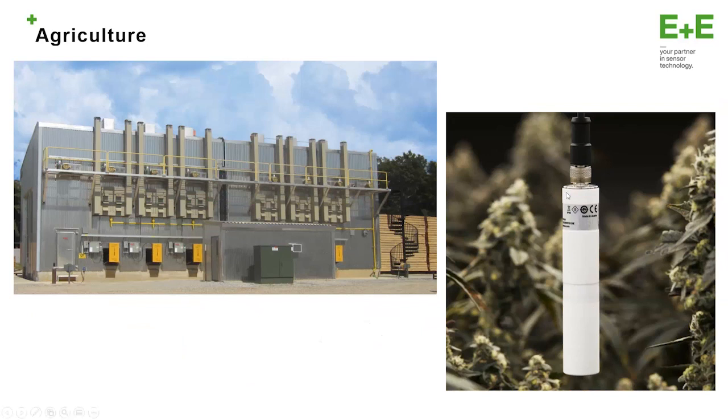And then on the right side, we actually have a picture of one of our sensors in an actual cannabis grow facility. And just like I mentioned, you can see here, this is the M12 cable that's connected to the sensor itself and simply hangs. So you don't have to have any special type of bracket. The weight of this sensor is light enough that it will never cause too much strain on this device here.